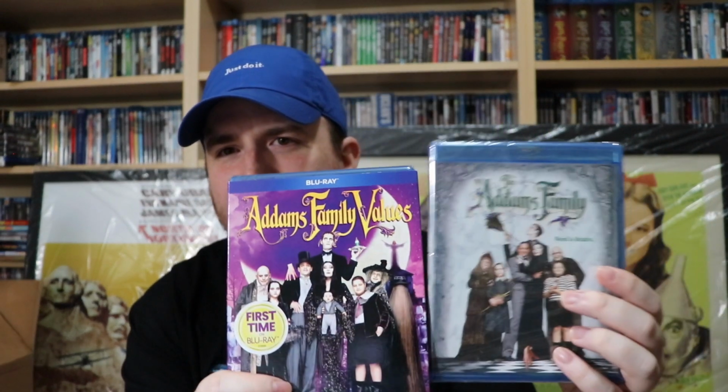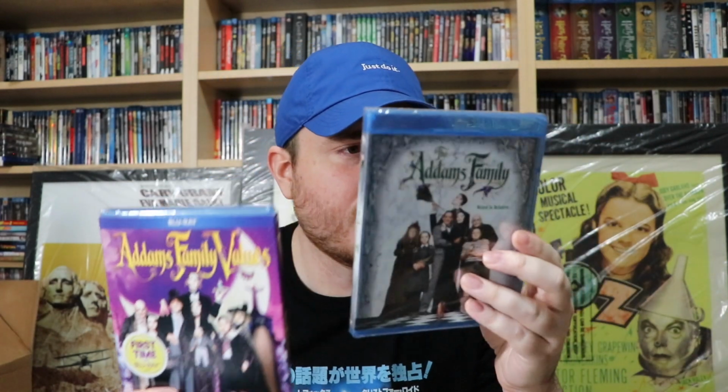Next up, some other catalog titles. Addams Family and Addams Family Values. I went ahead and got this version. There's one that kind of matches the artwork of this one a little better. But I wanted this release of it. So I'm not sure about the features, if there's anything better on either one or if it's the same disc or not. But wanted to add both of those to the collection.